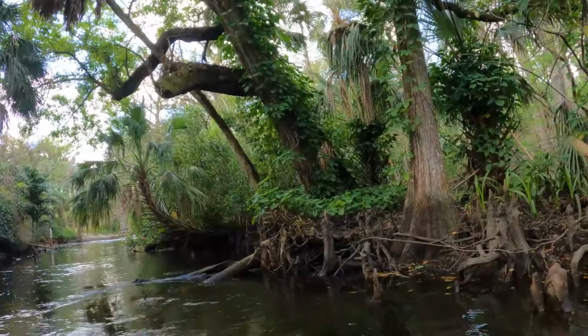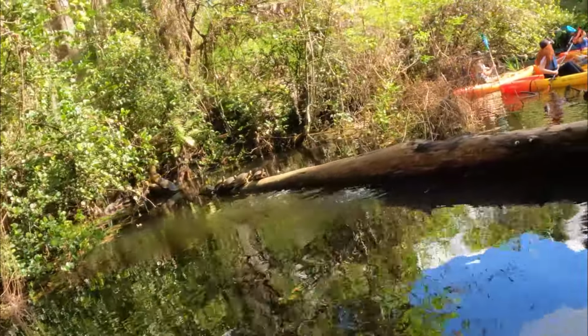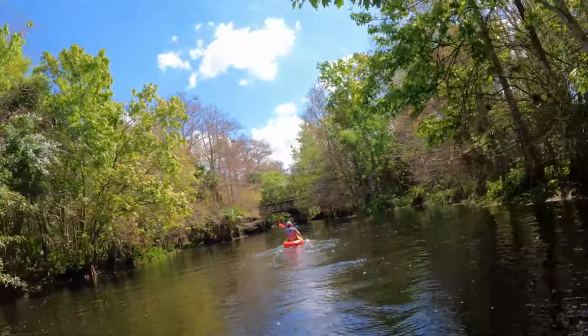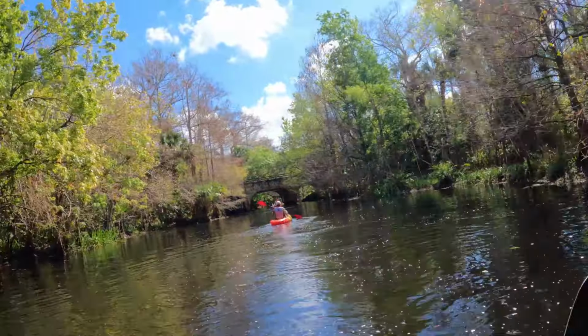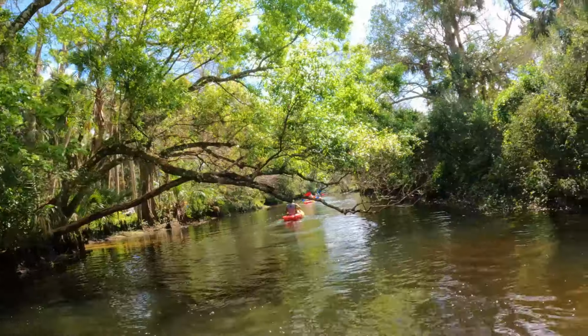Check out these little turtles getting some sunshine. 1, 2, 3, 4, 5, 6, 7. Wow, there's a lot of them. There's even more back there. Dive bomb! Even though the Loxahatchee River goes on for miles and miles, we only rented our kayaks for 2 hours, so we'll just have to settle for the beauty of Riverbend Park.